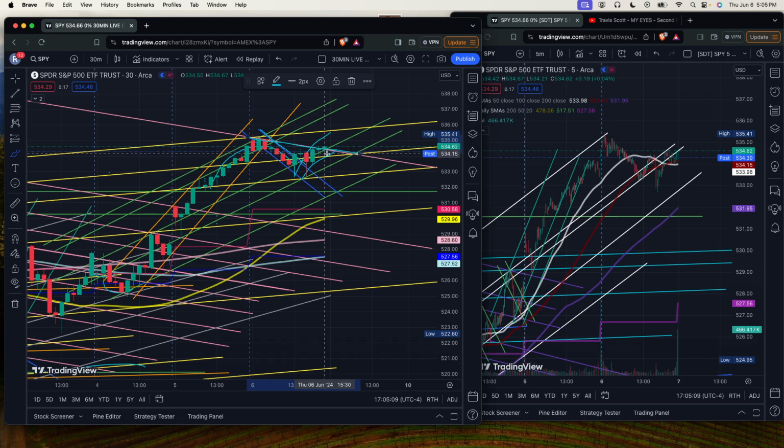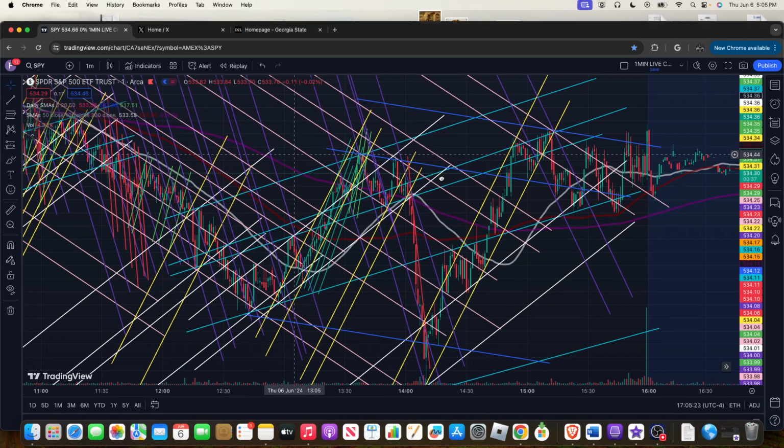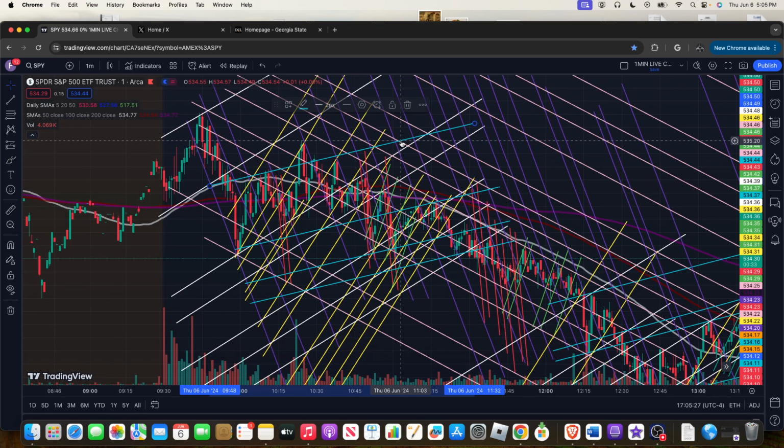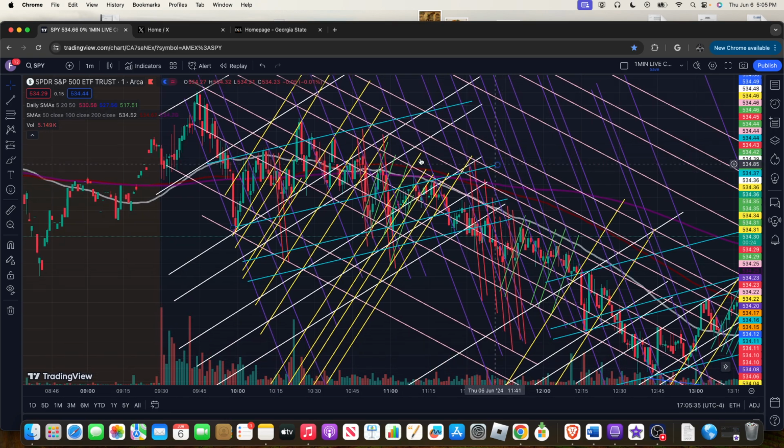I'm going to show you intraday and what to expect tomorrow as well. So intraday, we have to identify the teal algo, the yellow algo, the white algo, and the purple. These are the only four algos that are important today. So we close this inverse cup right here, close another inverse cup right here, close another inverse cup right here, and the handle.